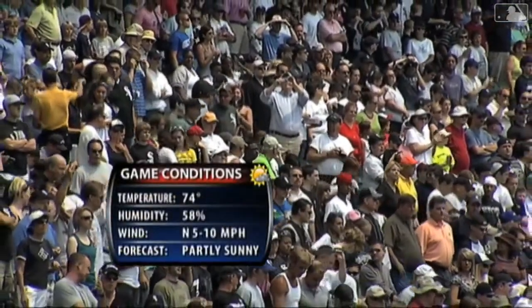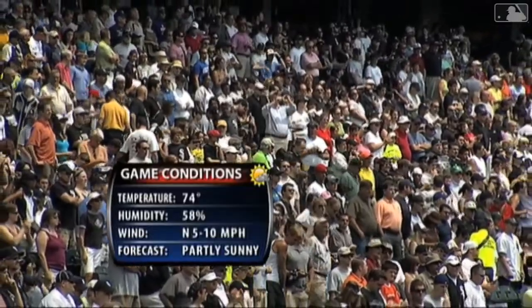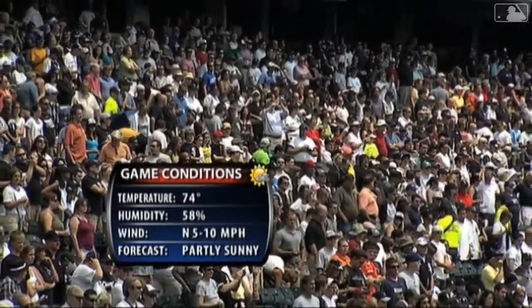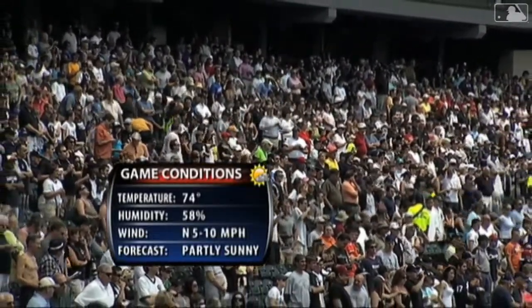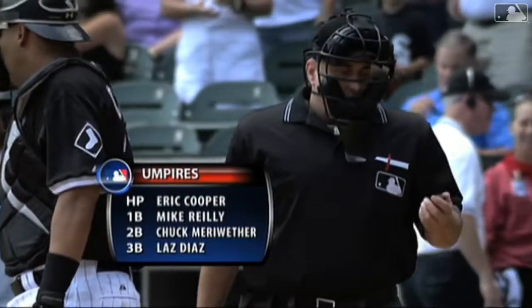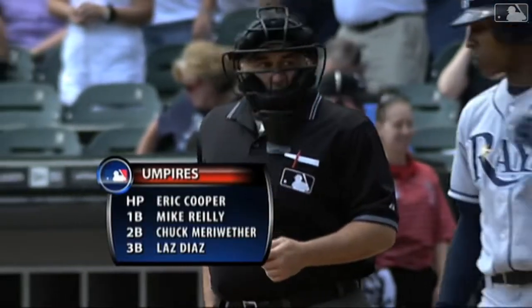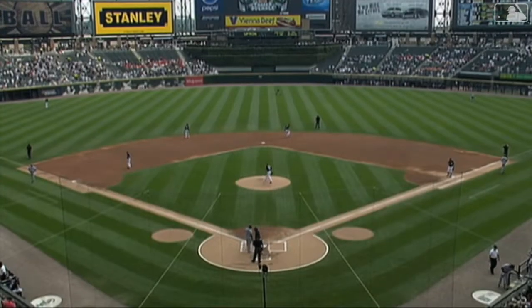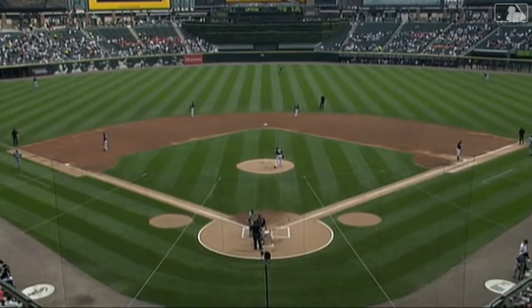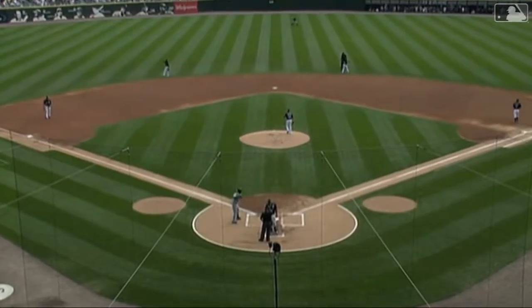Game time conditions, 74 beautiful degrees. It's 58% humidity. The wind out of the north at 5 to 10 miles an hour, and it is partly sunny. The umpires today, behind the plate, Eric Cooper, at first base, Mike Riley. Chuck Merriweather is at second, and Laz Diaz is at third. So as Mark Buehrle gets ready to face B.J. Upton, I'll turn it over to my play-by-play partner, Hawk Harrelson.